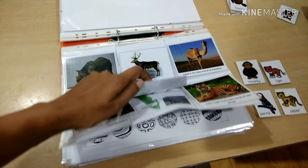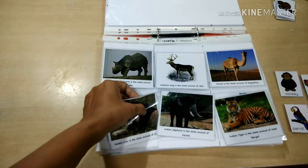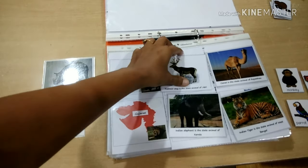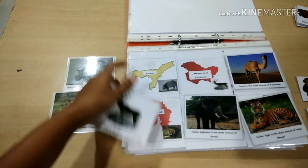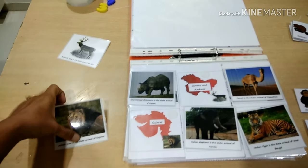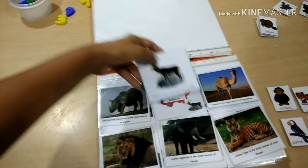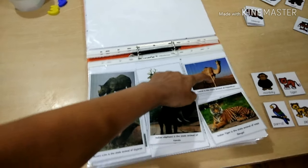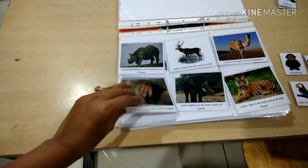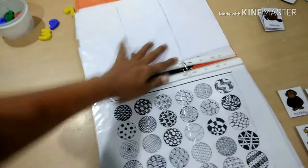Now this is an activity printable I have taken from Mumma Diaries, and this says match the states with the corresponding animals. So like here is the state of Assam, and one horned rhinoceros is the state animal of Assam. Asiatic lion is the state animal of Gujarat. Stag is the state animal of Jammu and Kashmir. Similarly, camel, Indian tiger from West Bengal, and elephant from Kerala. The child has to match the animals with the state.